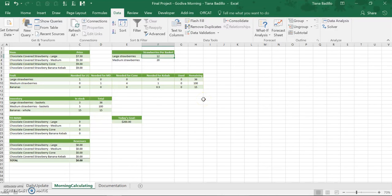Typically, what we call a flat, a case of large strawberries, will have about 12. And there'll be usually about 20 medium strawberries in a basket of those. So using that, we can figure out we've got X amount of strawberries and bananas. Here's the solution. When Solver runs, it'll tell us how many of each we need to make. Then the inventory used and remaining will work themselves out, as will the revenues.